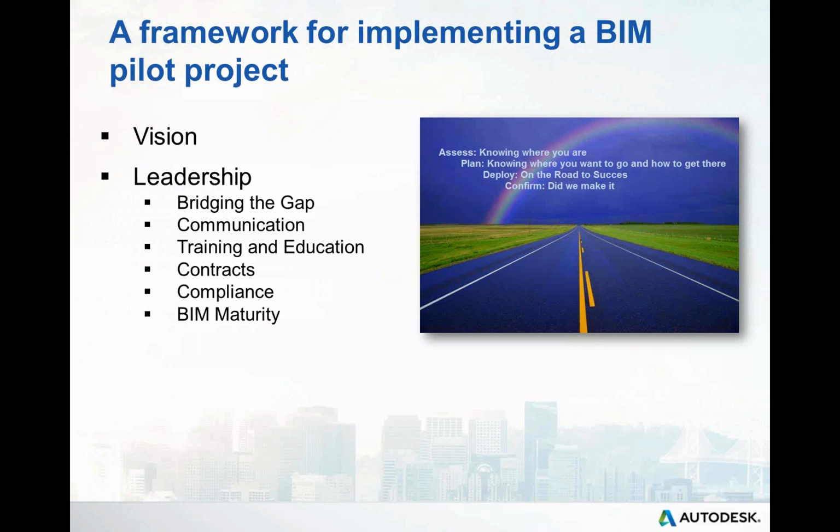BIM collaboration is a significant change to traditional processes, which we've talked about earlier. And this should be addressed up front with your stakeholders. You've got compliance. Project reviews permit BIM teams to evaluate and measure the effectiveness of the technology, the standards, and the processes in the pilot project. Utilizing this, you can catch errors and improve your standards and processes before you actually move ahead on a new project. You can also measure the maturity of the BIM process.